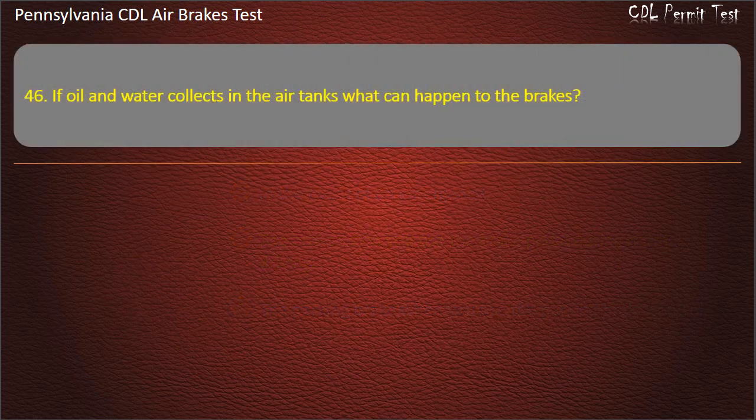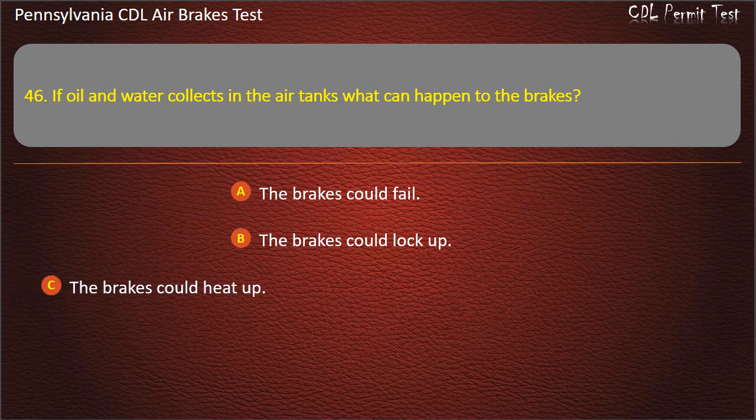Question 46. If oil and water collects in the air tanks, what can happen to the brakes? The brakes could fail. The brakes could lock up. The brakes could heat up. Answer. The brakes could fail.